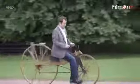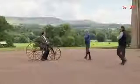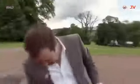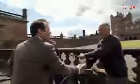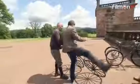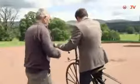How do I turn? By gosh, I think he's got it. I'm attempting a turn. I don't know if I should. Oh, nearly. It's quite hard work, isn't it? You've achieved one of the things that you must do before you die, and that's ride a Macmillan bicycle. Well, I think that has been a wonderful experience. Can I have a go with something else now?